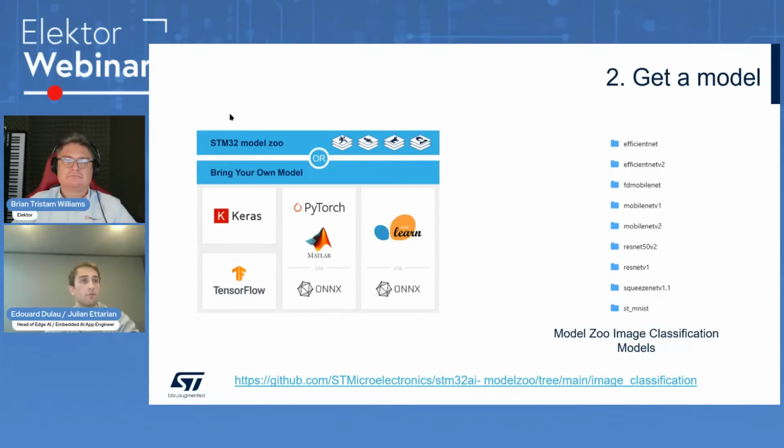The second phase is to find a model. You can go to STM32 Model Zoo and look for image classification models. The models are classified by use case, so you go to the image classification folder, and for example, we can see on the right the kind of models that are available in Model Zoo for image classification. For each of these kinds of models, you will find multiple ones, pre-trained on multiple datasets and with multiple input sizes.